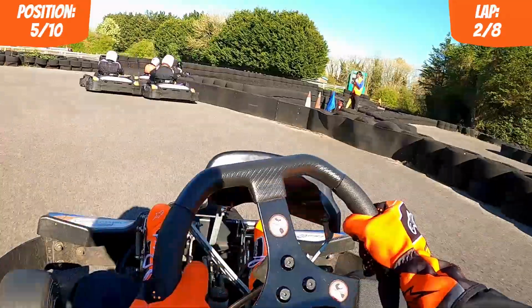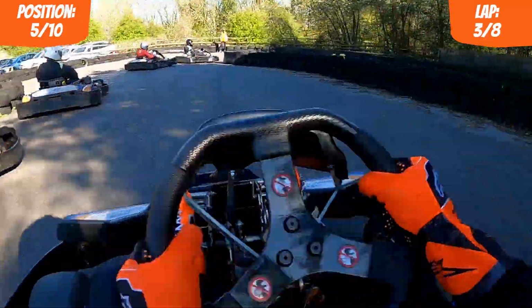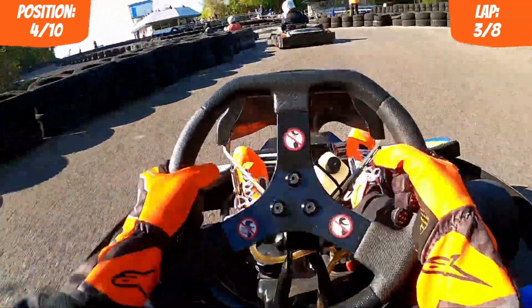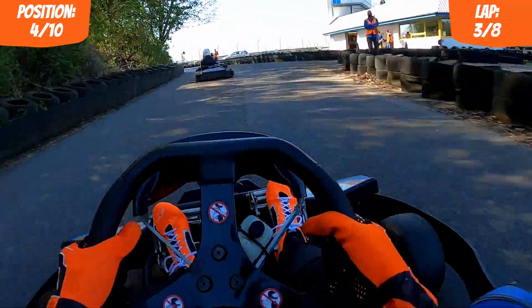Hopefully we can clear through them nicely. So there we go. Some robust defending from those two. We're going to send up the inside. Yeah, sent, delivered. We're good. We're going to go over that drain, get a big bump, but we've got the position. We're into 4th, and we're thinking it's on.